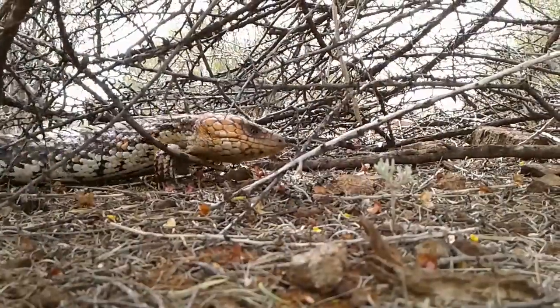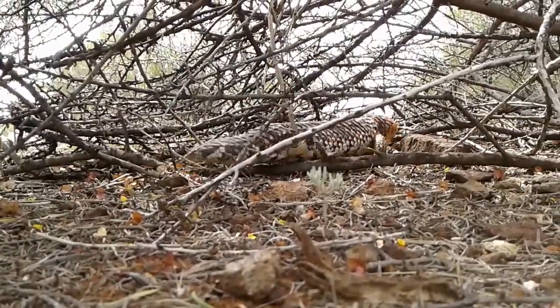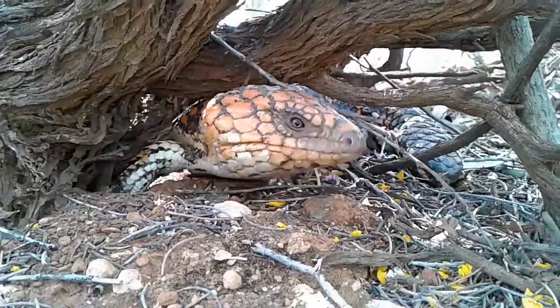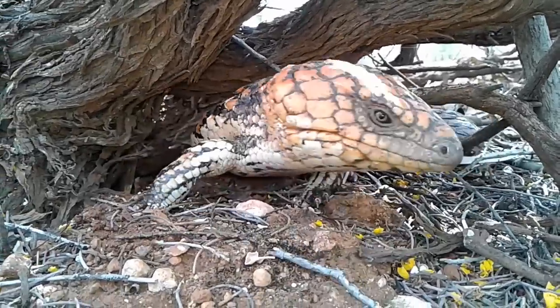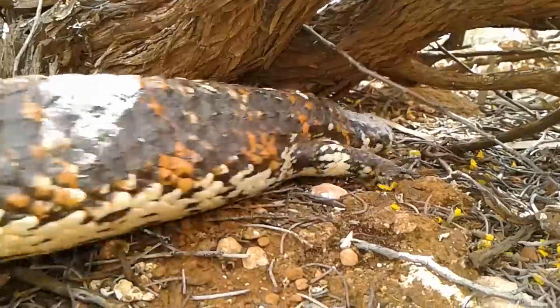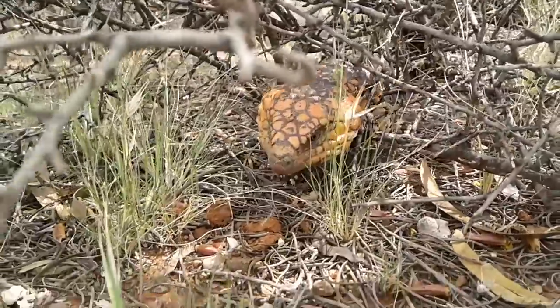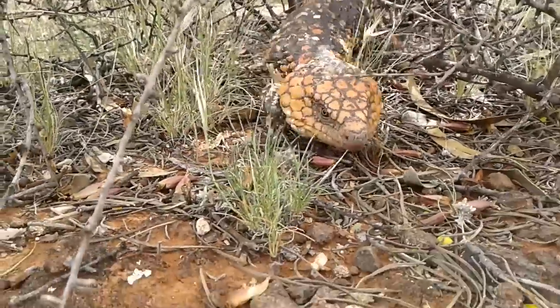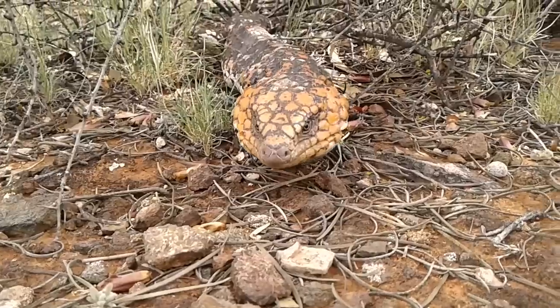Here we have a western shingleback, also referred to as a bobtail for obvious reasons. It's a subspecies of the blue-tongued skink, and the only one that can't shed its tail as a defence mechanism. However, its stumpy tail resembles its head, which may confuse predators. They can live up to 50 years and are omnivorous, so they'll eat anything from insects and carrion to fruit and vegetation.